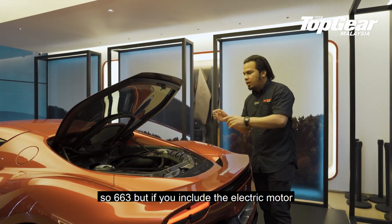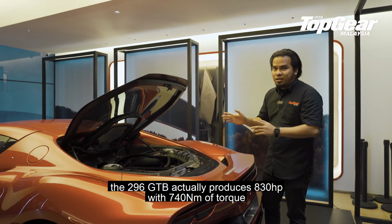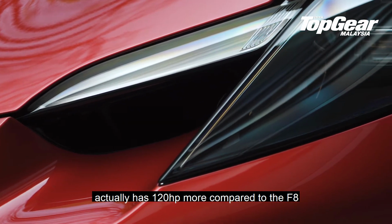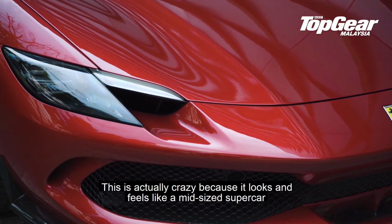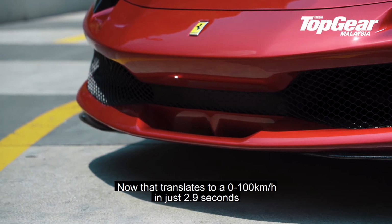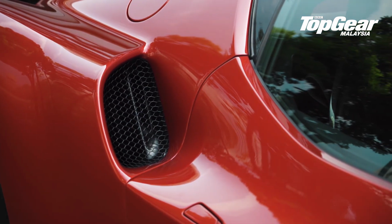So 663, but if you include the electric motor, the 296 GTB actually produces 830 horsepower with 740 Newton meters of torque. Now, to put things into perspective, the 296 GTB actually has 120 horsepower more compared to the F8. Now, this is actually crazy because it looks and feels like a mid-size supercar, but it actually has more power than the F8. Now, that translates to a 0 to 100 km/h in just 2.9 seconds with a top speed of 330 km/h. Good stuff.